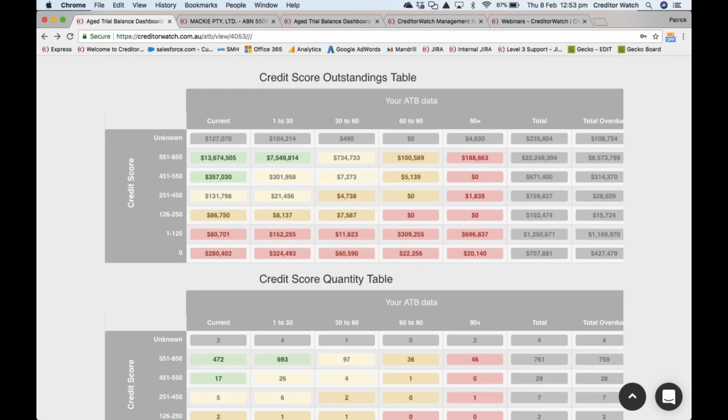The final piece of analysis we have is your ATB data versus the credit score. So that's the creditworthiness score, and do you want to be dealing with these entities? In the green areas, these are people that are paying you on time and have a very robust credit score, which is fantastic. They're companies that you want to keep.